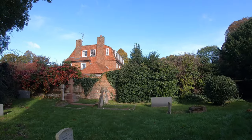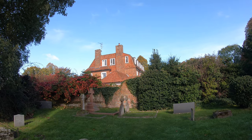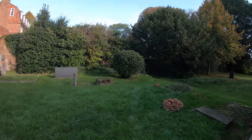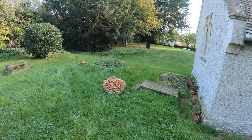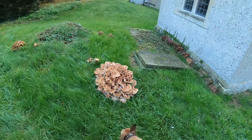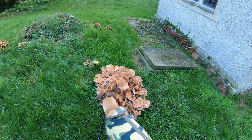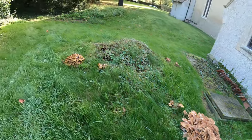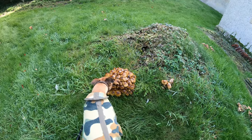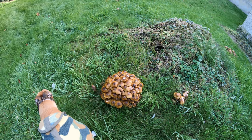Well, just behind the church to the north, the big building there, I think that's the manor house. But just panning round, rather gruesome looking objects in the churchyard. Some variety of honey fungus, I guess. And then again, another variety here with the glistening in the sunshine.